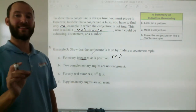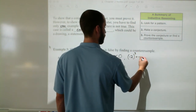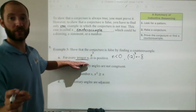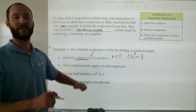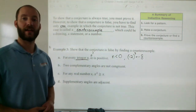If n is less than 0, let's say -2 cubed, you end up with -8. So it is an integer. We're playing by their rules. It is an integer, but when you cube it, it is not positive. That would be a counterexample. So take a look at B, C, and D, and then check my completed notes online to see what you got.